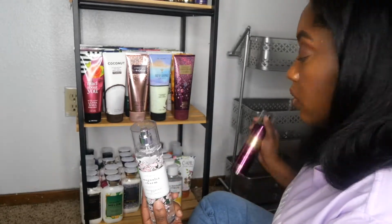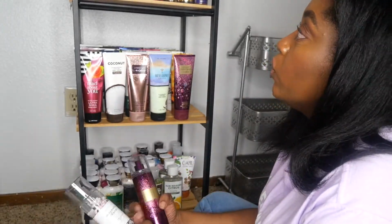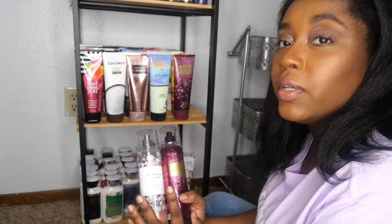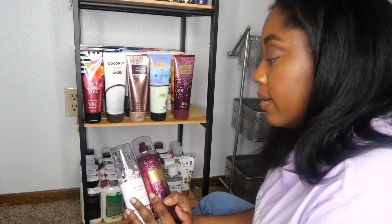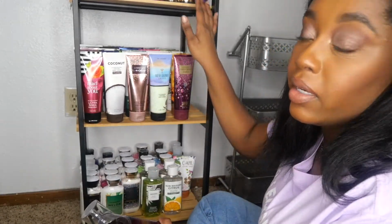Now I just have these two body mists, 1,000 Christmas Wishes and Magnolia Charm. I think I'm gonna move these over to the section of scents that I've been really gravitating towards. So these are not gonna go up here, just in case you saw them sitting on the side.